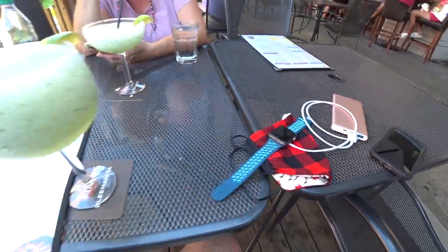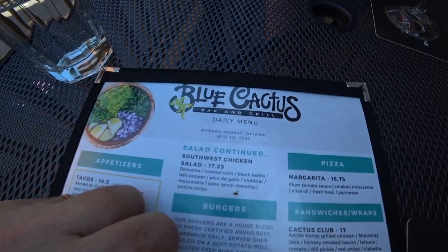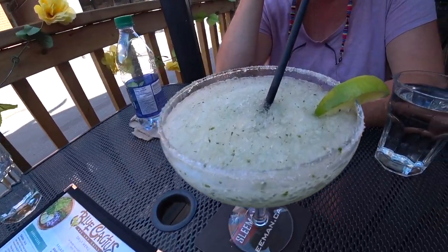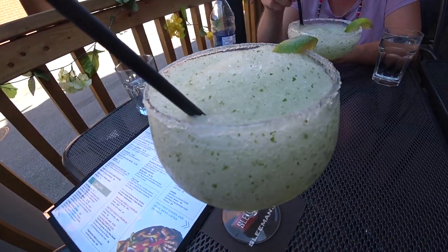But we are now at the Blue Cactus Bar and Grill, and we decided to go with a mojito. Frozen, Carol, mojito. Frozen mojito. I keep forgetting about the frozen part. So this is the 2 ounce, 3 ounce. Let's indulge. It's one of those drinks that it doesn't hit you first. Yeah, yeah.